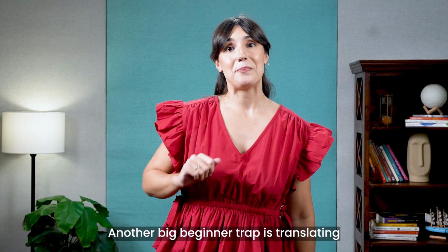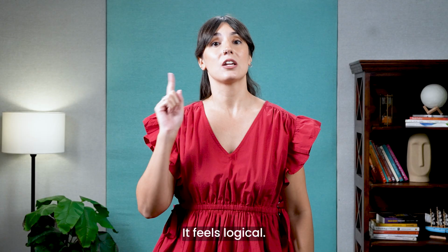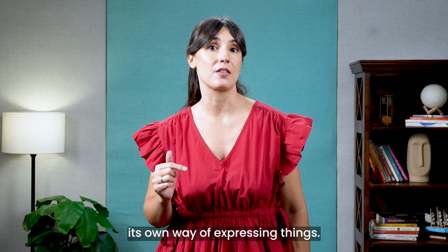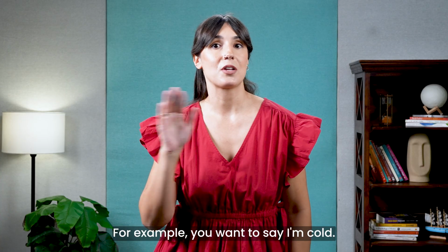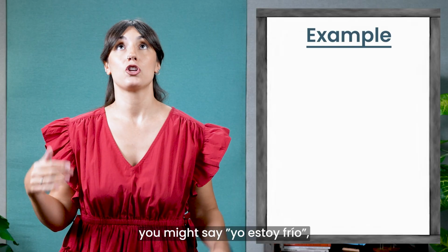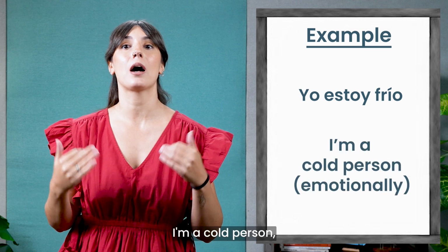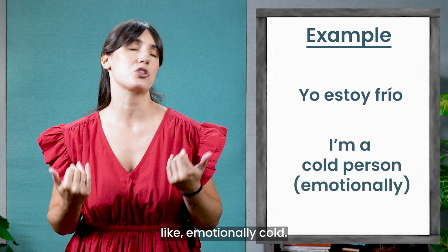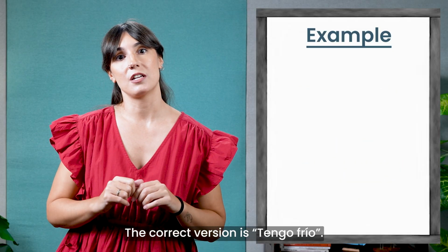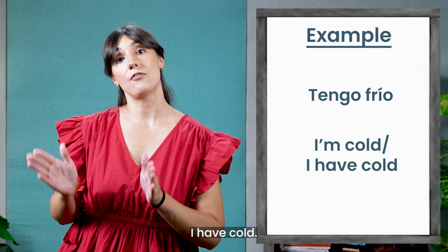Another big beginner trap is translating English word for word. It feels logical, but Spanish has its own rhythm, its own way of expressing things. For example, you want to say, I'm cold. If you translate directly, you might say, Yo estoy frío. But that actually means I'm a cold person, like emotionally cold, and you don't want to say that, I guess. The correct version is tengo frío. Literally, it would be I have cold.